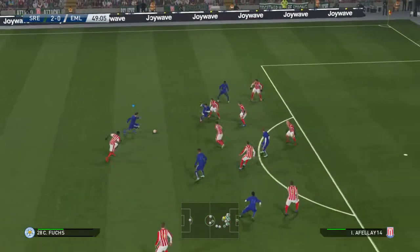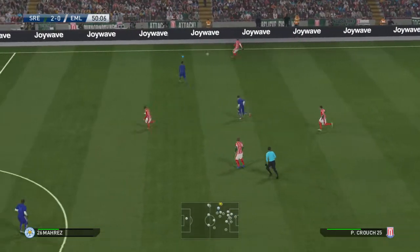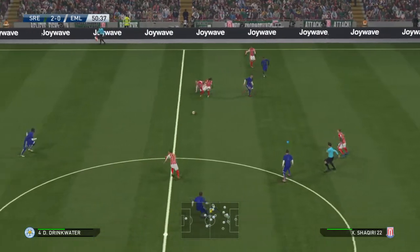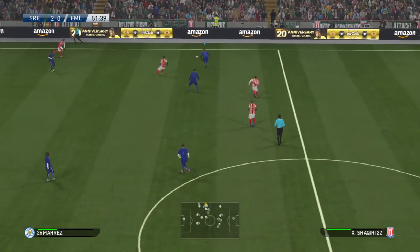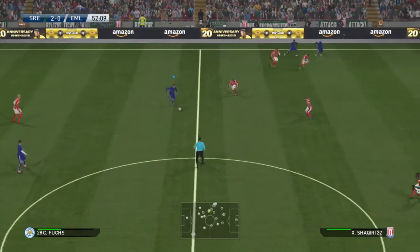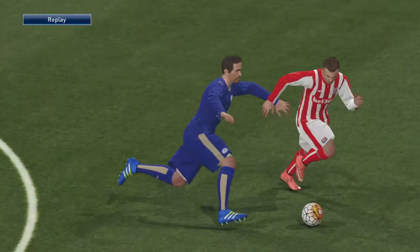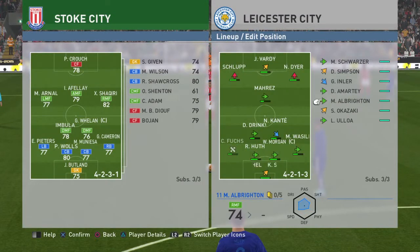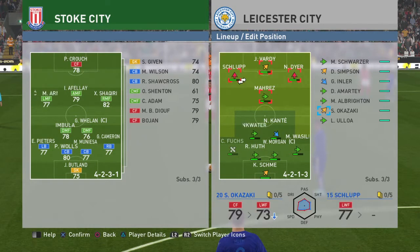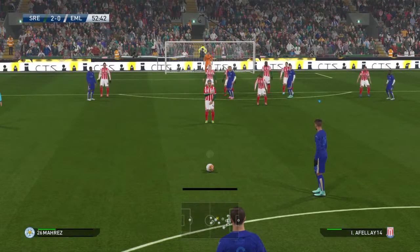And it's Fuchs. Defence can get it clear. Crouch. Looks to slip it through. Fuchs has got himself a free kick. Change here. There's a man waiting to come on.